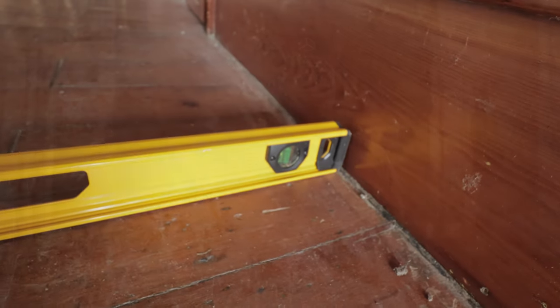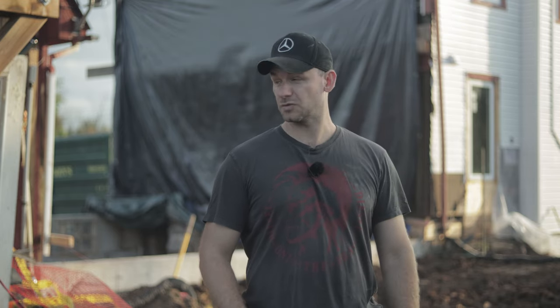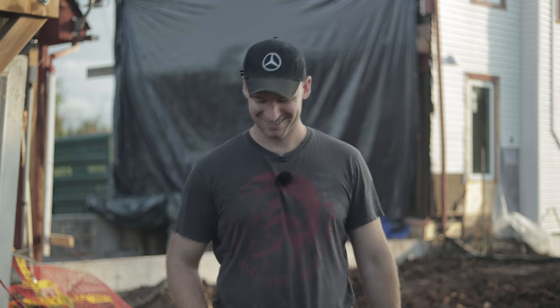And then we're going to work on leveling out the floor. I've got to get in the crawl space at the front of the house and level out that floor so we can start putting our plywood down over the old pine, and we're going to be doing some new vinyl flooring. So all coming up in one episode. Stay tuned.